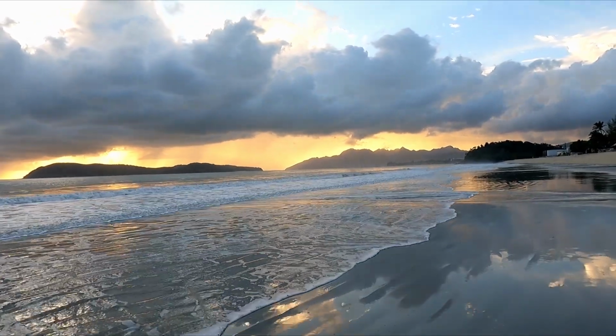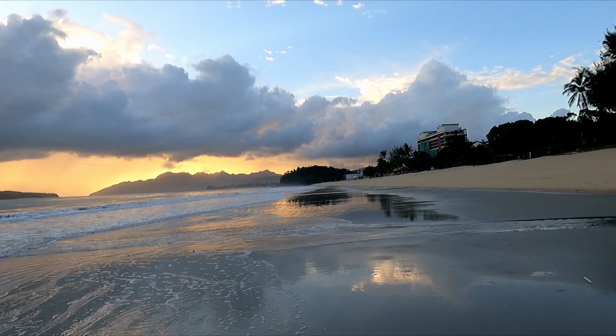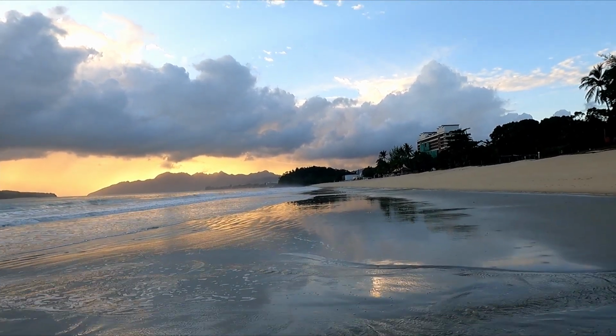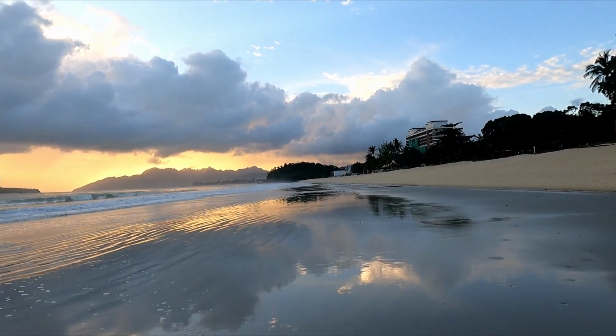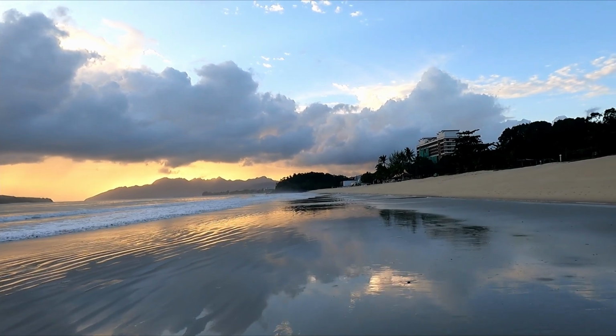And as you can see in the background, this sunset is already amazing. It's not even the end yet. And I'm really impressed by all those colors at the back. It's bright yellow. It's like a fire, and it really contrasts well with the blue sky, which is really amazing.